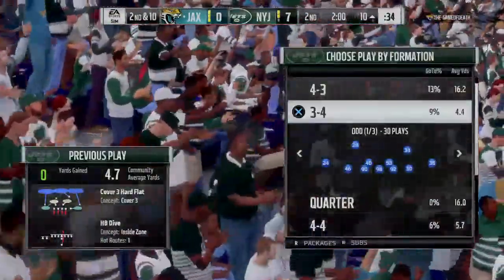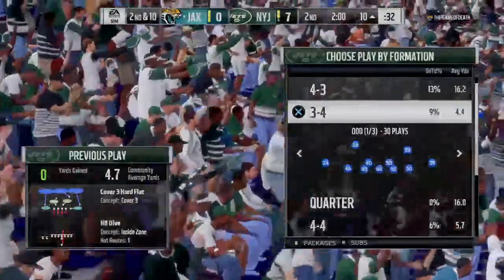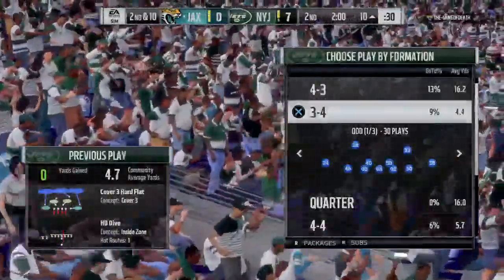To go here in the first half. We'll come back to MetLife Stadium after this short timeout.